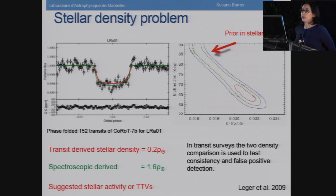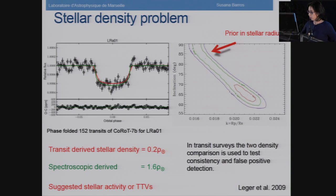I will go back to the previous observations just to remind you of the results. Here I show the phase-folded 152 transits of CoRoT-7b in the previous LRA01 run. You see that the best-fit model, shown in red, gives us a transit-derived stellar density that is lower than expected, much lower than expected from spectroscopy. And you can see here the results of this fit, and the spectroscopic value is pointed to by the red arrow.